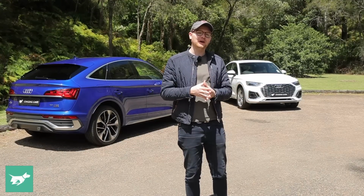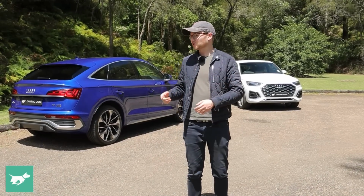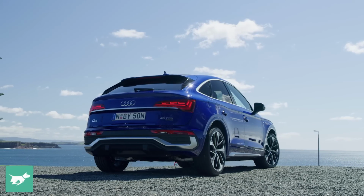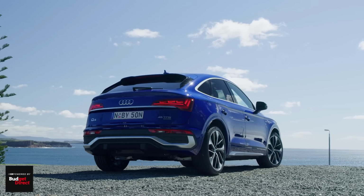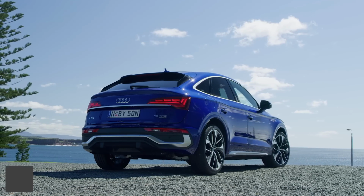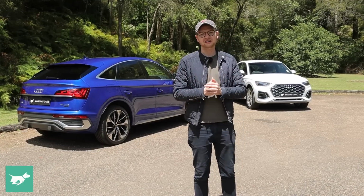And the A5 Sportback is actually quite popular among the brand's passenger cars, and that vehicle has now inspired this, the Q5 Sportback, taking the brand's most popular vehicle, the Q5 midsize SUV, lopping off some of that more conservative roofline from the wagon-bodied version, and creating this, a kind of quasi-coupe SUV.